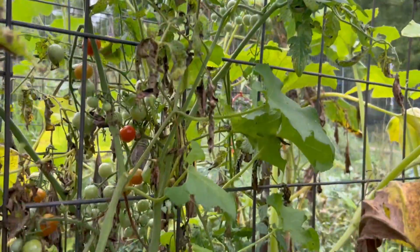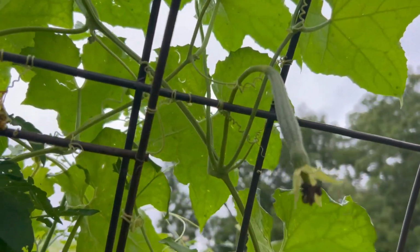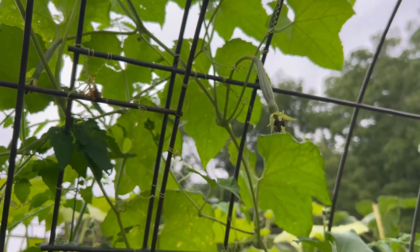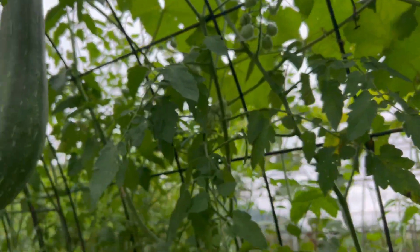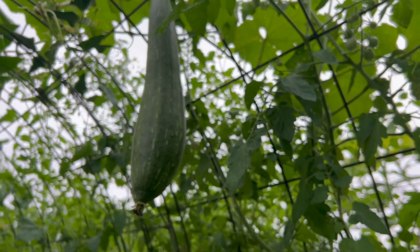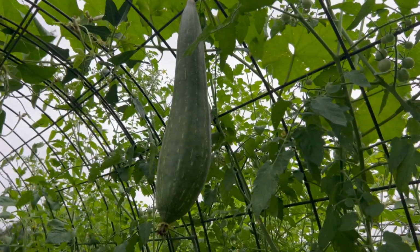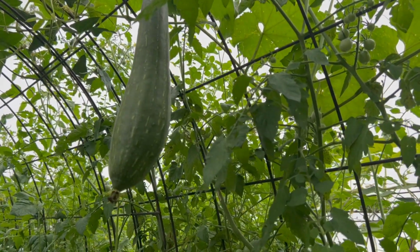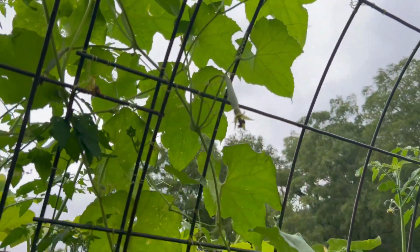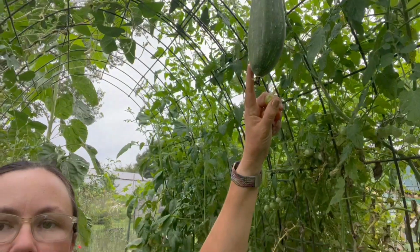But they finally are taking off, and this is a baby loofah. Yesterday these were all covered in flowers, and that one hopefully has been pollinated and will grow a little bit. It's too late in the season to get mature loofahs. Like that one is not even quite big enough, but it will grow big enough. But at this point, this tiny one doesn't have time for that. It's too late in the season to let the loofahs mature like this guy up here.